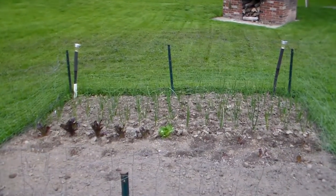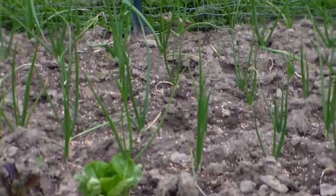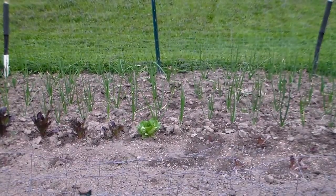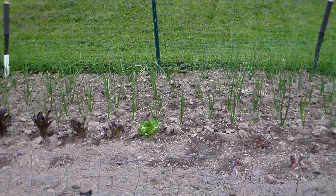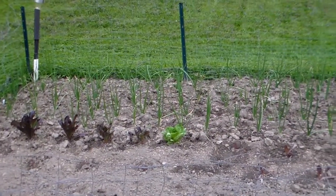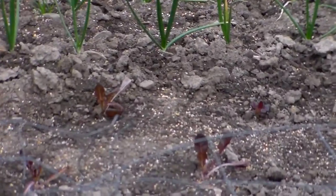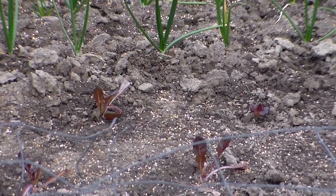And the onions, I don't know if there's been much change since last time, or whether you could even notice, but we do have the original 5 lettuces up. And then I have a few of the other lettuce plants too, which are starting to get up a little bit. 3 different kinds of lettuce, red leaf, green leaf, and then the red head lettuce, which I've always liked.